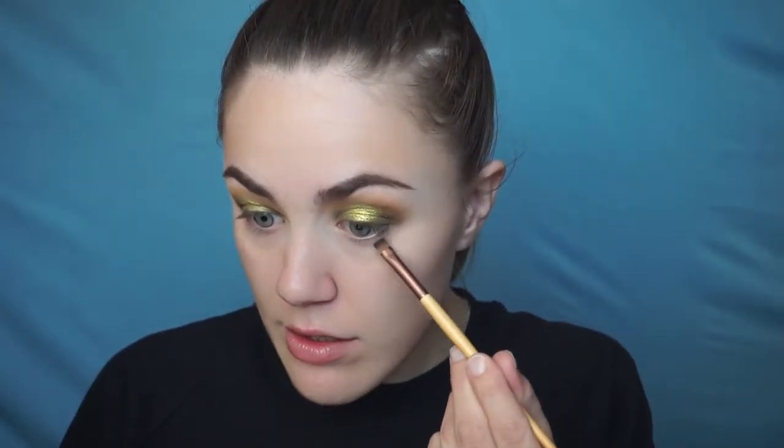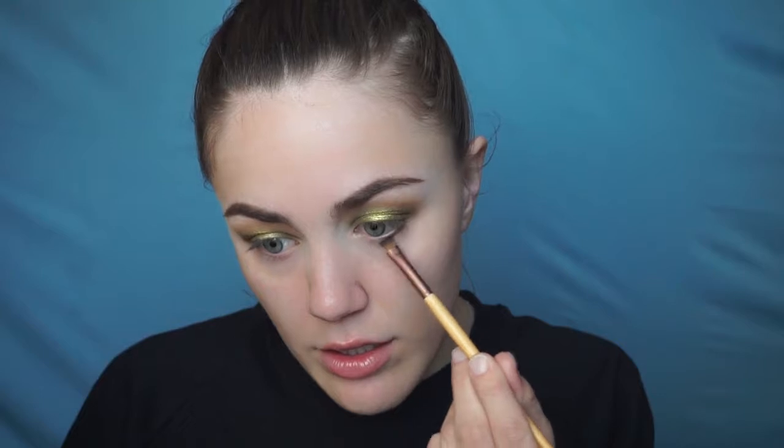I think what I'm going to do now is take the shade Jade, that dark green shade we were using, and just stamp this along the lower lash line. I'm going all the way from outer to inner corner with this.